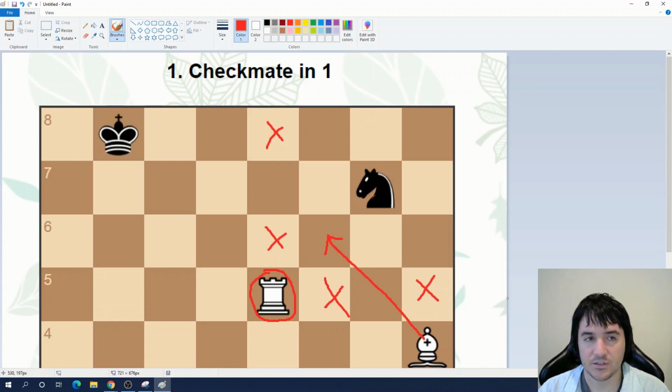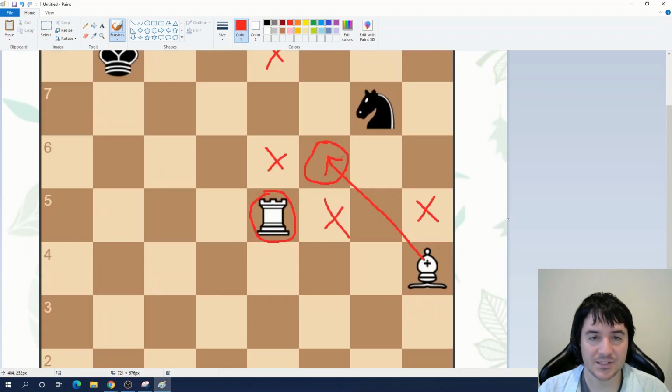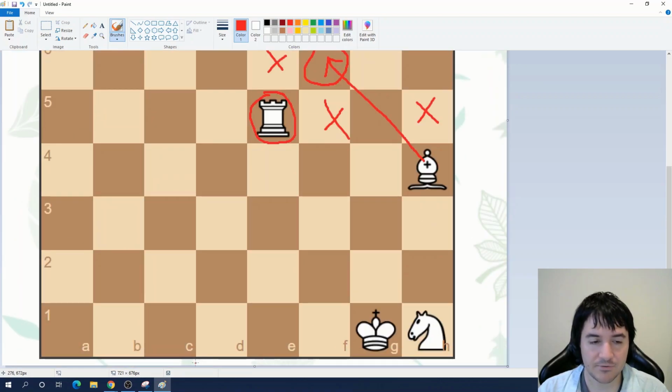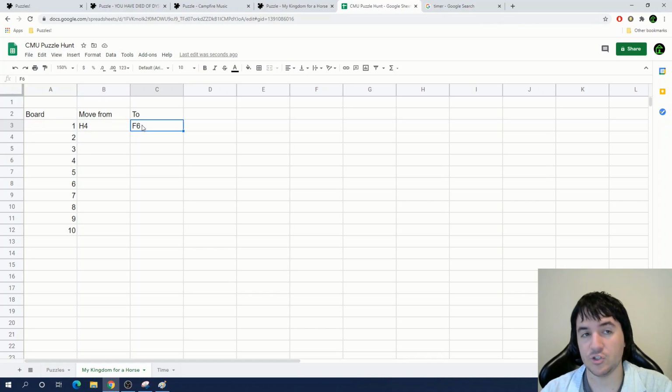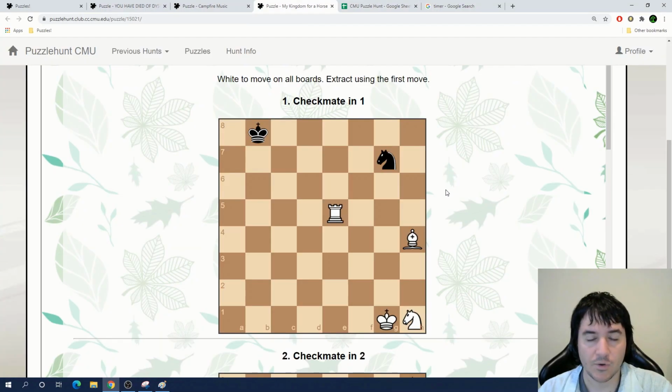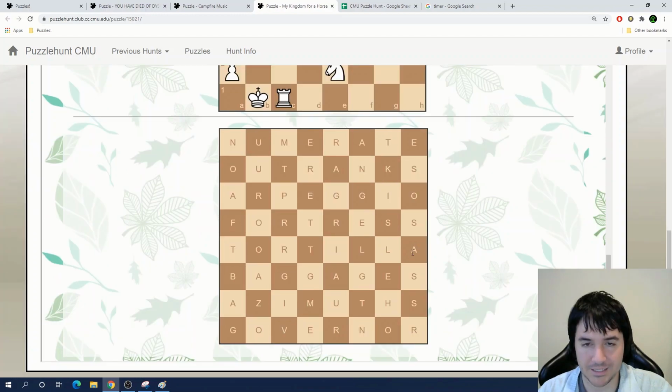That's really interesting. Which means the first letter that we're taking, it's in space 6F, I believe. But I don't know if we're using the space that the piece moves from or the space that it moves to, or both. So I'm going to record both. We need the letter in space H4 and the letter in space F6. So that's an A and a G.